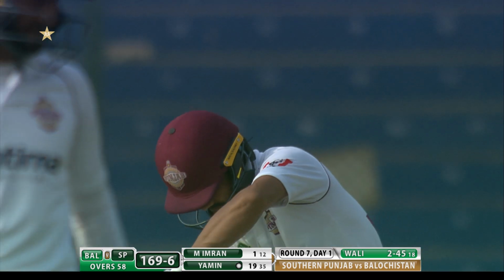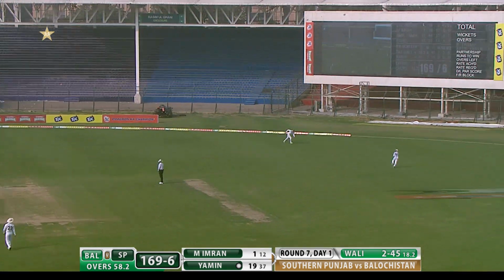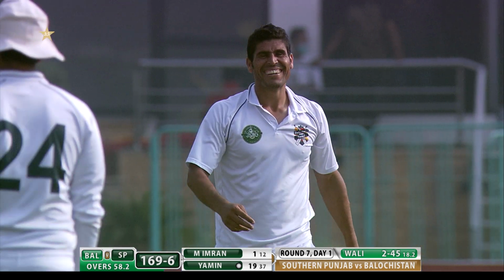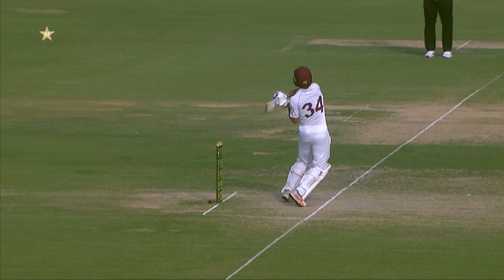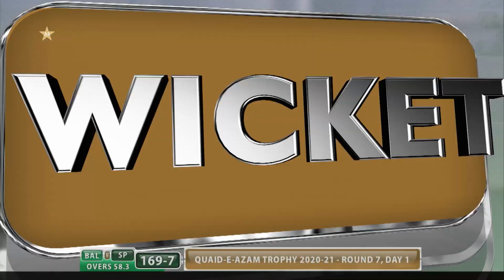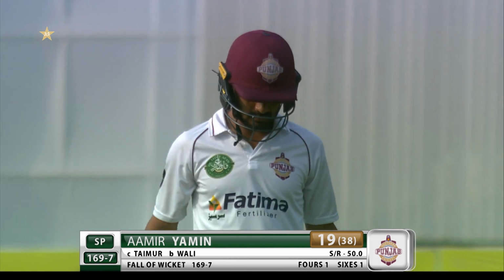Amir Yameen, very good budding all-rounder. Short, and that's in the air and out. I was praising Amir Yameen, and there it is, he perishes. Very ambitious, but there was a deep square leg and a wide-ish deep fine leg in place. You take the ball around when he offers you a shorter one. 19 for Amir Yameen, and problems for Southern Punjab continue. 169 for 7.